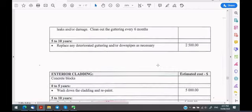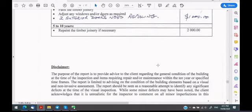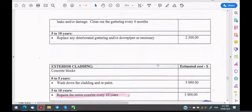The risk here is that, and I don't want to skip too far, but I'll just go down there, see if I can find it.